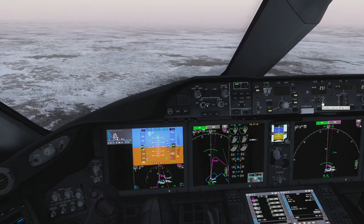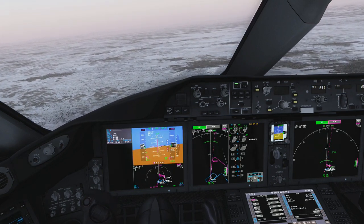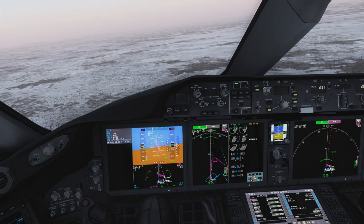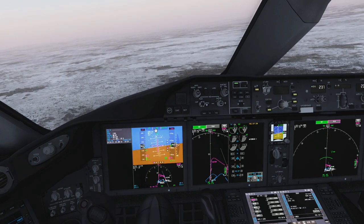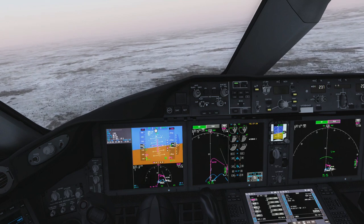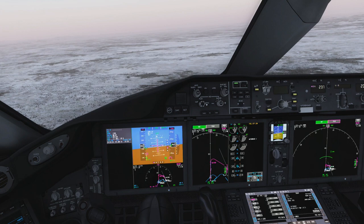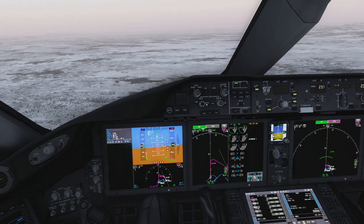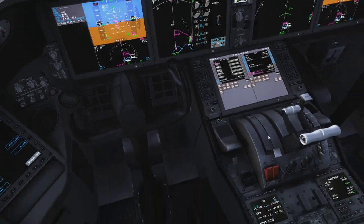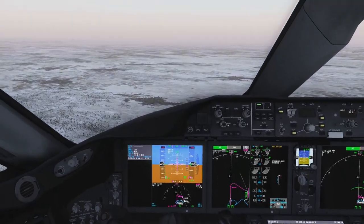Heading of the runway? Runway 2 left is 016 degrees. Yeah, now the speed's coming down. I had to mute my mic for a second. Alright, now let's get the flaps out. I'm going to get rid of that speed brake or arm them here.